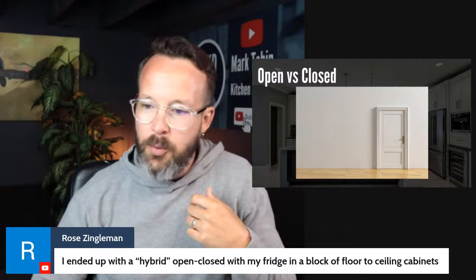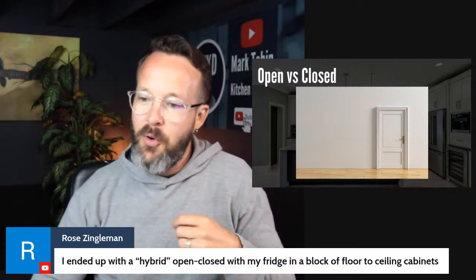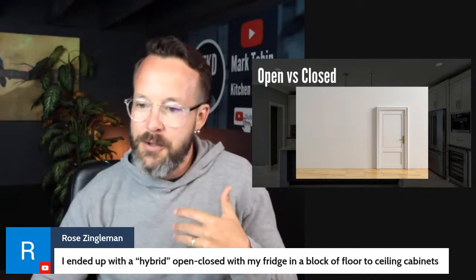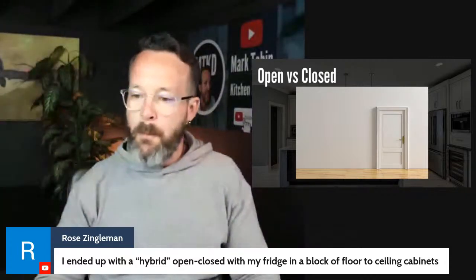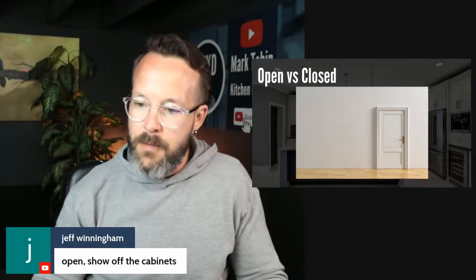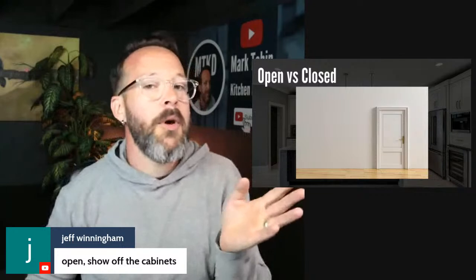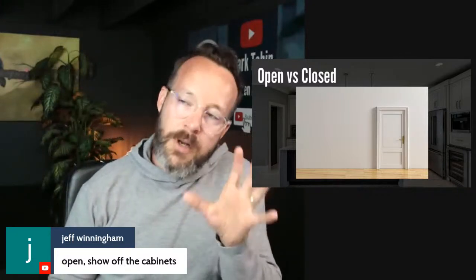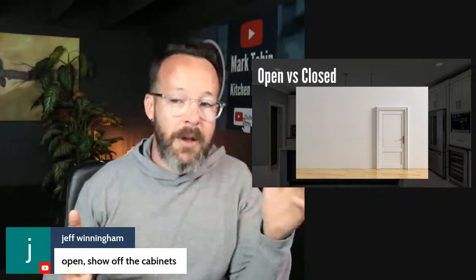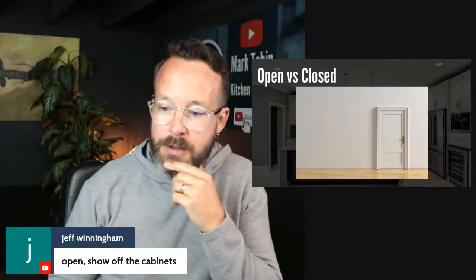I ended up with a hybrid open closed with my fridge in a block of floor to ceiling cabinets. Okay, so there's some obstruction in the way, and so it's not completely open. Jeff's a fan. Open, show off the cabinets. That's a really good point that Jeff brings up. You renovate your kitchen, you get beautiful new cabinets, and you want people to see them. You want them to look at them. So that's another good point.